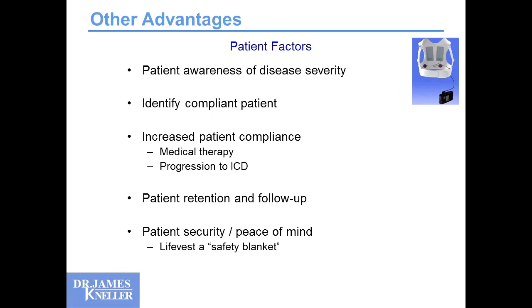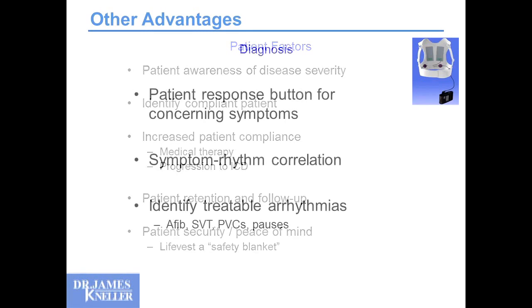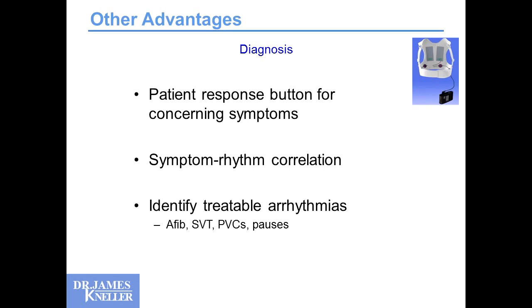And then patients get peace of mind. The LifeVest becomes a safety blanket. They know they're high risk, and they get peace of mind knowing they're protected in the presence of the LifeVest. Also diagnosis. There's the patient response button for any symptoms. Any fluttering, extra beats, skip beats, whatever they may feel, they can press their response button. That event is recorded and becomes available to the clinician. We call that symptom rhythm correlation, which can help us treat our patients for other non-threatening rhythm disturbances.